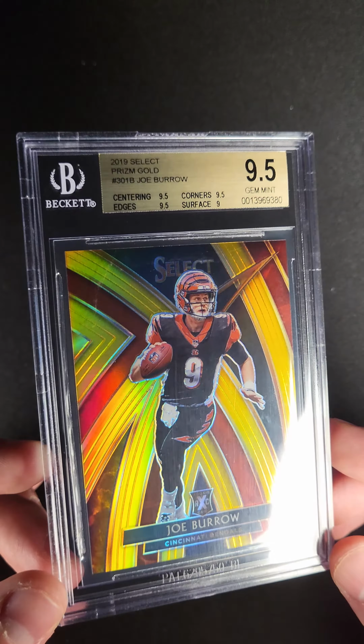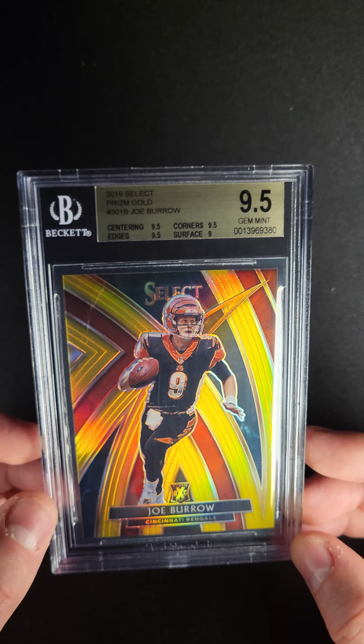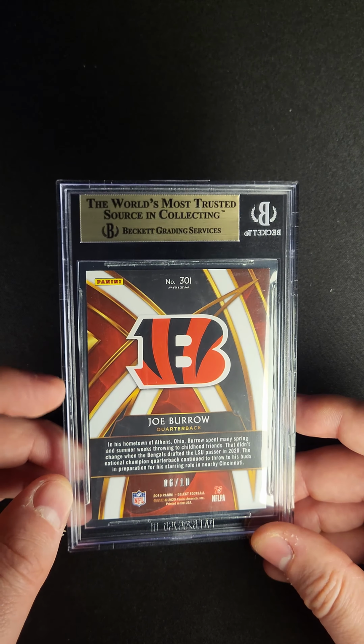Really a striking Joe Burrow card here. Gotta love the Select Golds. Just gorgeous. This is the Select Prizm Gold from Joe Burrow's rookie year, 2019. It's just fantastic. Sometimes you just gotta tilt it side to side a little bit. You can see the rookie emblem down here, a little bit hidden in the middle center of the card. Numbered 6 out of 10. Really nice back to this.